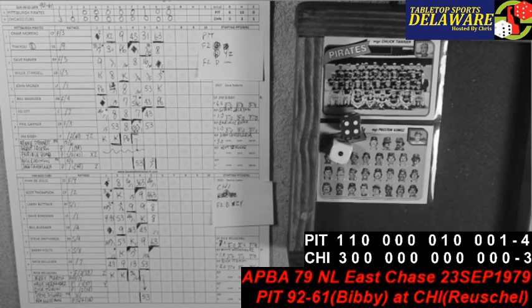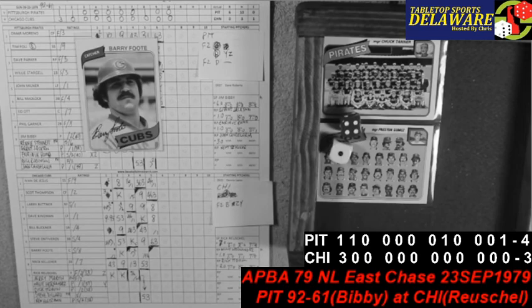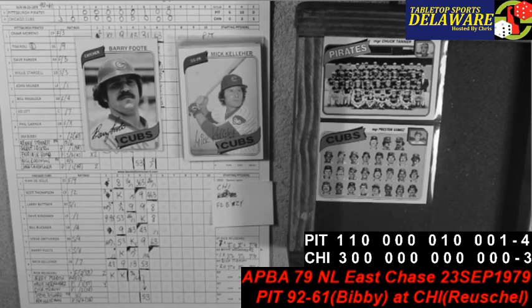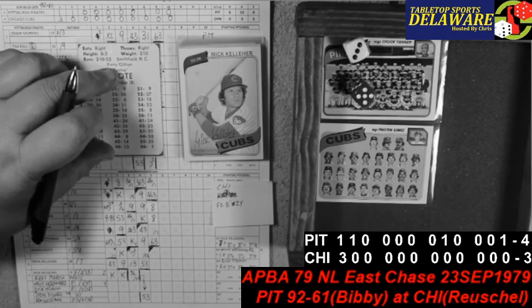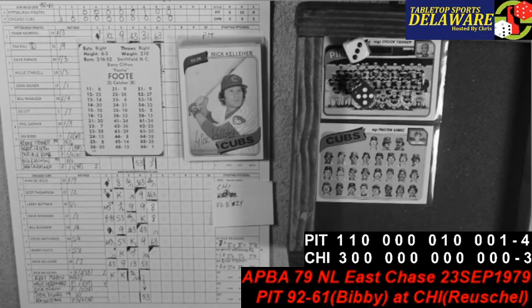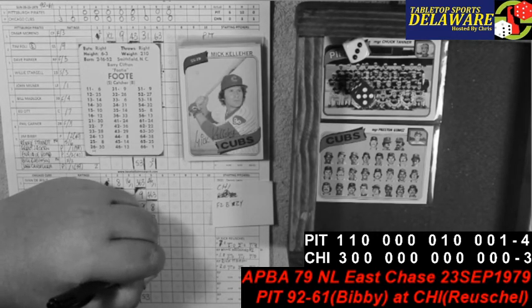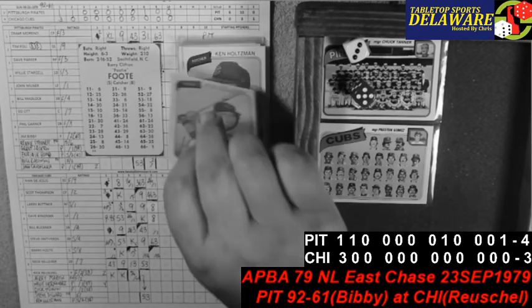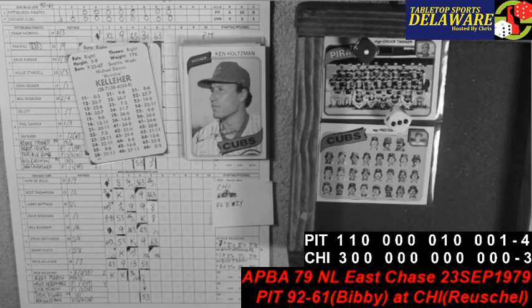Bottom of the order due up for the Cubs. Leadoff batter is going to be Barry Foote. He'll be followed by Kelleher and presumably a pinch hitter. Barry Foote is set to Colby with the pitch. 5-3. And 18 is going to be an error on Foley. Bad Foley. Mick Kelleher comes up to the plate. Nobody out, 1 on, 4-3 Pirates, bottom of the 12th.